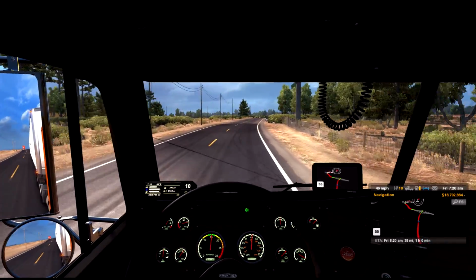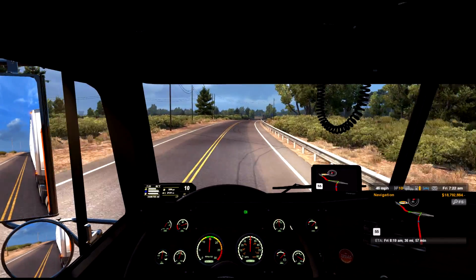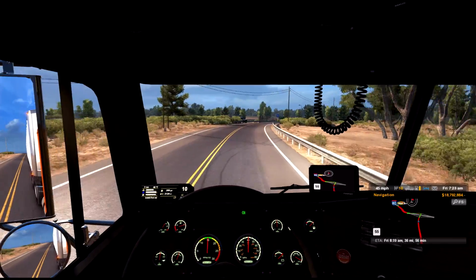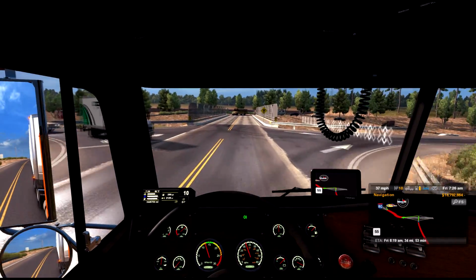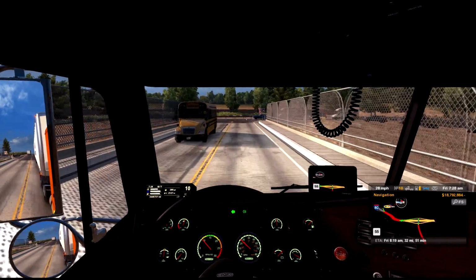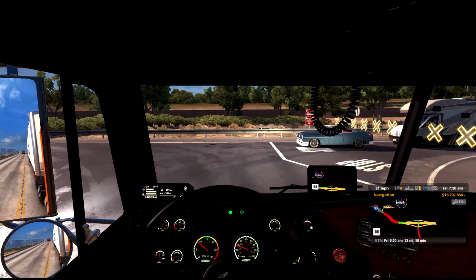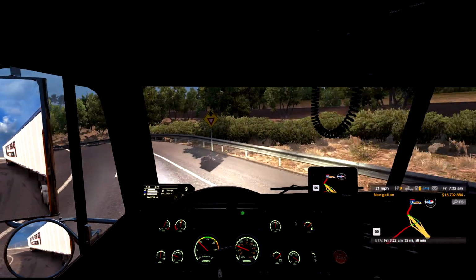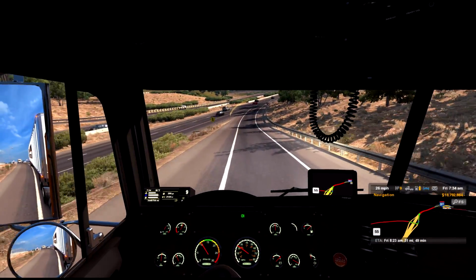Not too bad sounding on the outside until you go down on that engine brake, and then it's not for me anyway. I don't know about you guys, but inside though, it's not half bad. So engine brake while you're inside the cab. Outside of the cab, no, don't use it. Yeah, a little fast there.